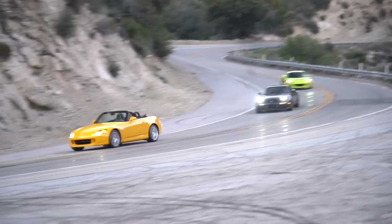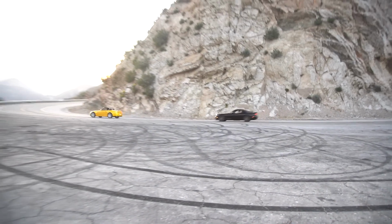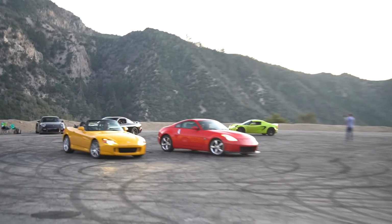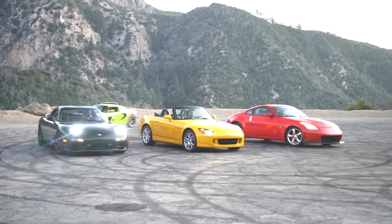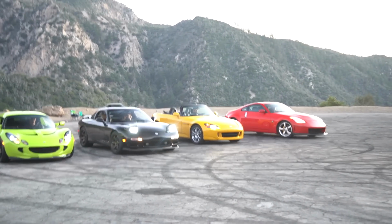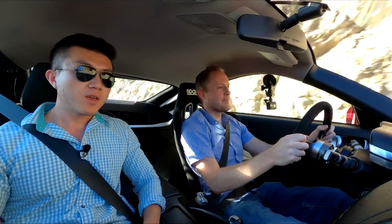I think that in the 10 to 15 grand range, the 350Z HR is one of the best driver's cars you can have. In the $25,000 range, AP2 S2000, and then in the $35,000 range, a really clean FD RX7. And then we're gonna throw in a wild card at the end that's very different from the other three, but also at the same time offers a lot of what those other three can do.